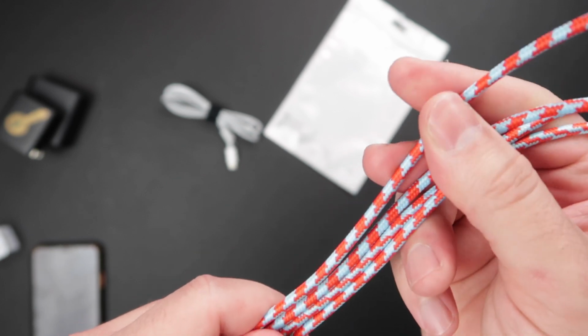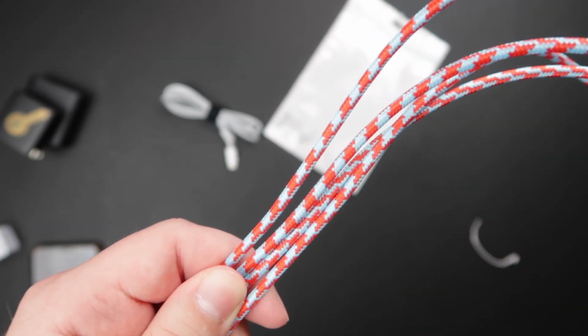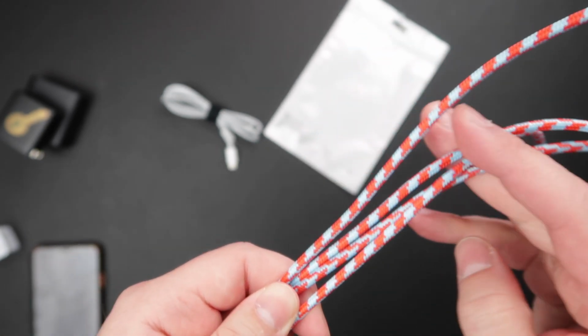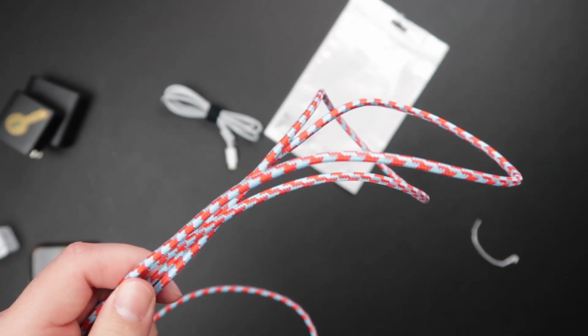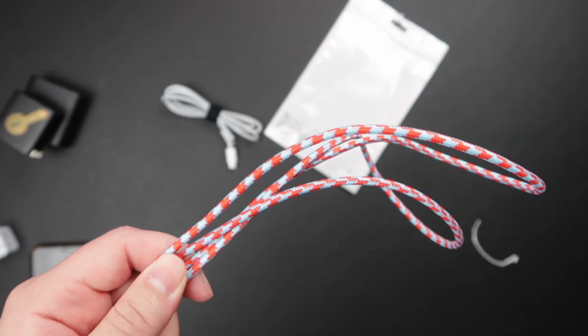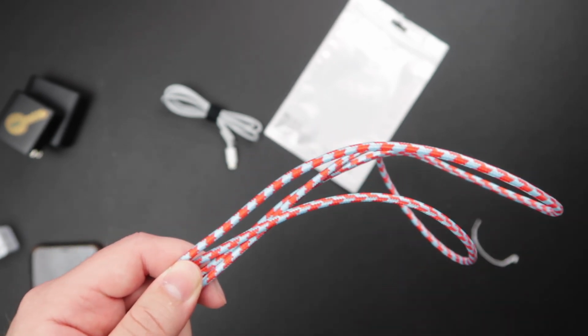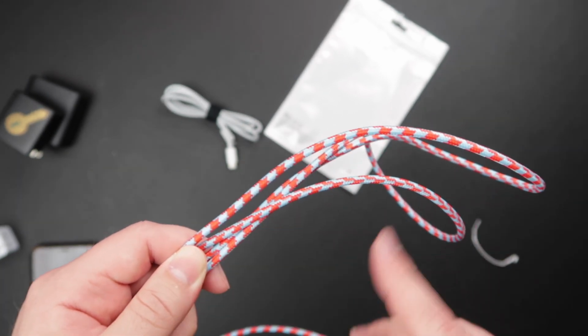Now, they've got four different colorways. This is called the Admiral, and it's just light blue and red. Red is obviously my favorite color. It's got this kind of cool houndstooth pattern to it. Now, the other colorways, we've got Galaxy, which looks just like this, but it is green, yellow, and blue. There's an Admiral, a black cable with a smaller red and blue. I do believe it's houndstooth going through it.